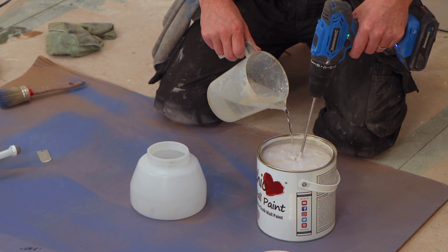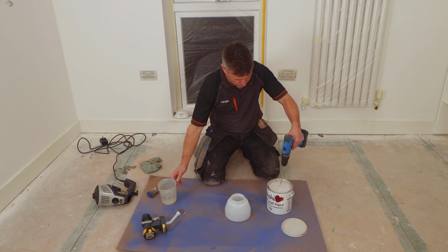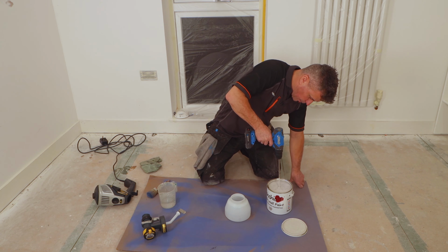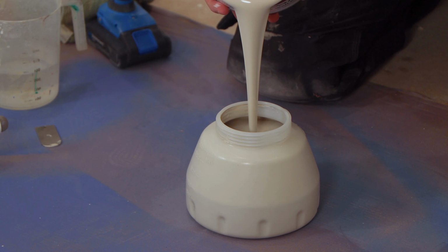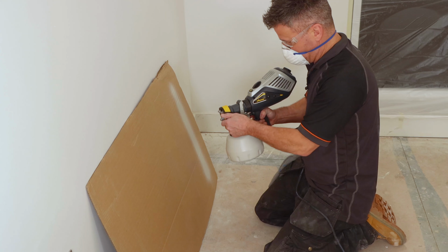Now, anyone who's used any of French Chic's chalk paints before, they know how thick, great quality they are. Really creamy paint, lovely to apply with a paintbrush and a roller. However, when you are using a paint sprayer, you will certainly have to dilute them down a little bit. Give it a mix up and test that on a piece of cardboard, see what it comes out like.